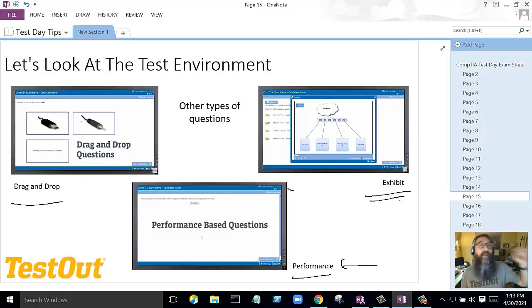Find the bathroom, right? I go and find the bathroom. If at home, you know where the bathroom is, hopefully at your house, and just go to the restroom. Use the restroom before you start your test because you don't want to have to stop.